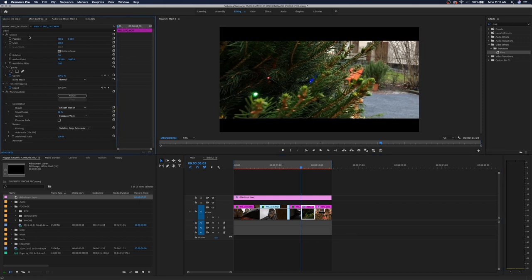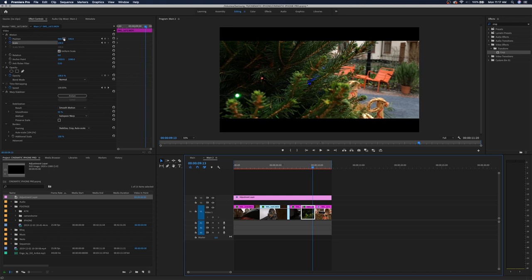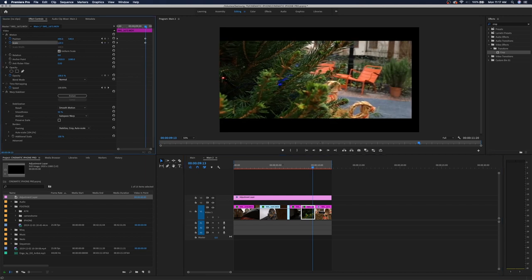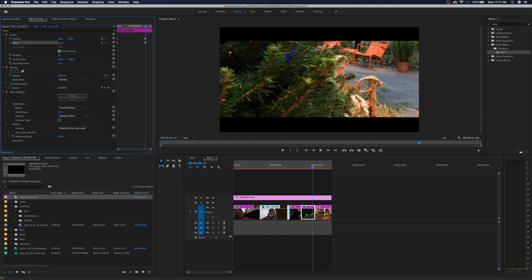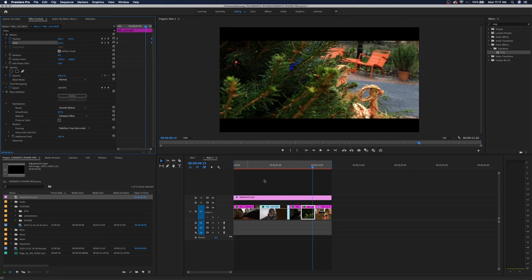So just go to the start of the clip. We're going to use position and scale in this case, and then go to the end of the clip, and we're going to increase the scale, and that allows us to move the footage. We're going to move it down towards those things, the decorations. So let's see how this looks.